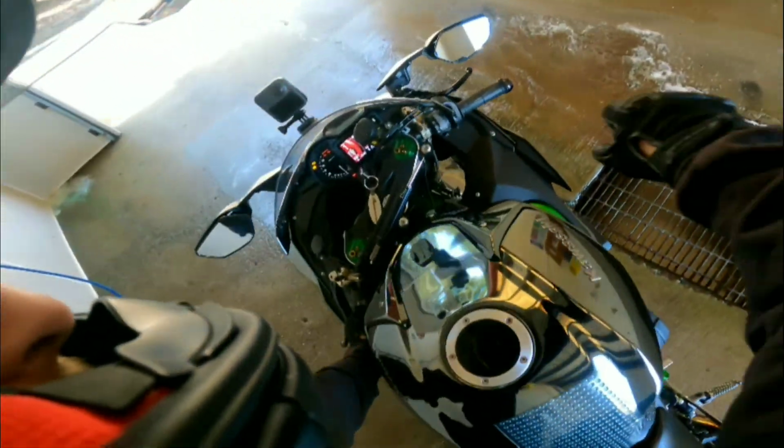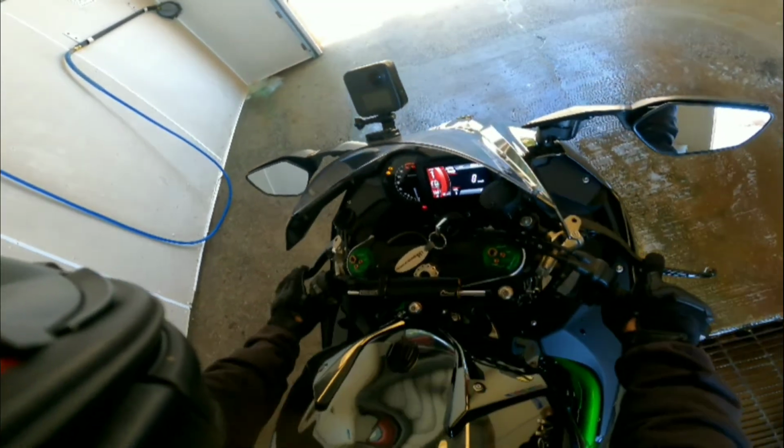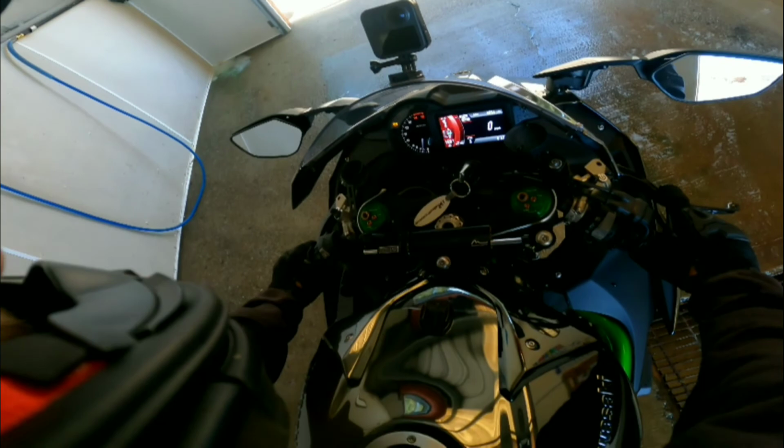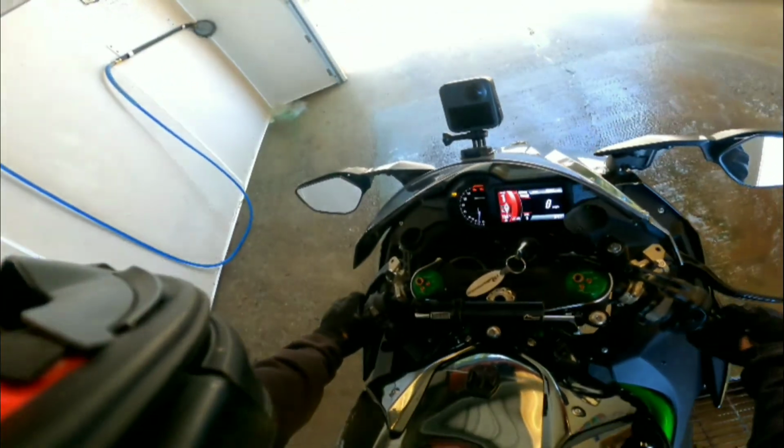Hi guys, I got the H2 all washed up. I'm gonna get it back to storage here, and I'm gonna start this spray ceramic coat process.